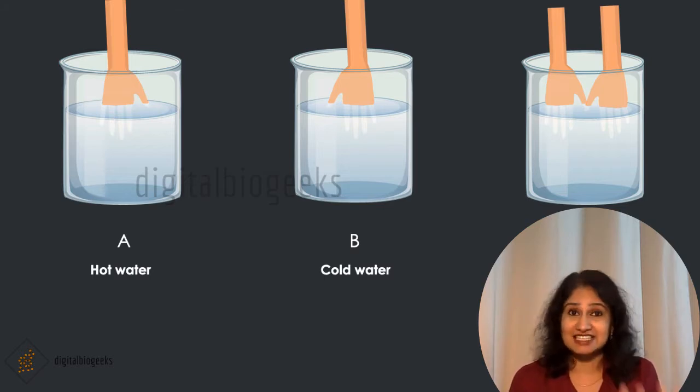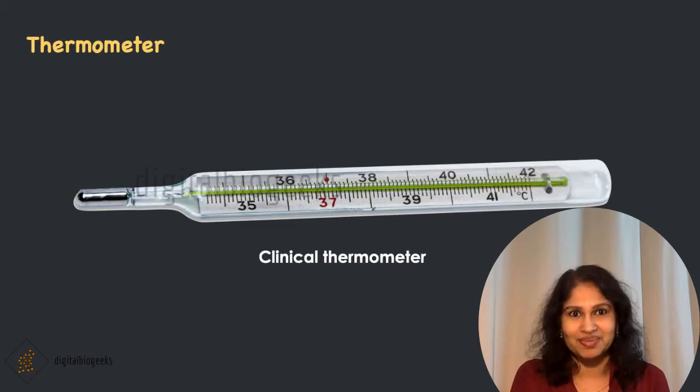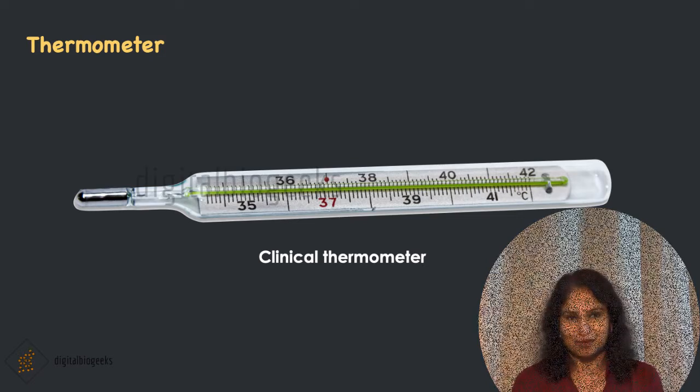Not only that, touching a hot object can be dangerous. It can burn your hands. Now, a reliable method to measure the heat of an object is its temperature. We can measure the temperature by using a thermometer. Now, let's learn more about thermometer. You all might have noticed that when we get fever, it is measured by using thermometer. The thermometer which is used to measure the body temperature is called a clinical thermometer.